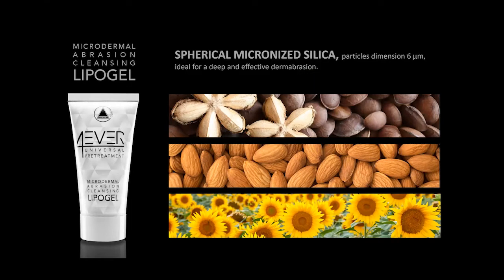With our lipogel, we have got our spherical micronized silica, very, very tiny particles, and these are ideal for a deep and effective dermabrasion. So they work, like I've said, as effectively as plastic beads, but you won't know that you're doing your bit for the environment because they're safe for the marine life and obviously won't harm you either. So you're doing your bit protecting the planet, which is always an added bonus.